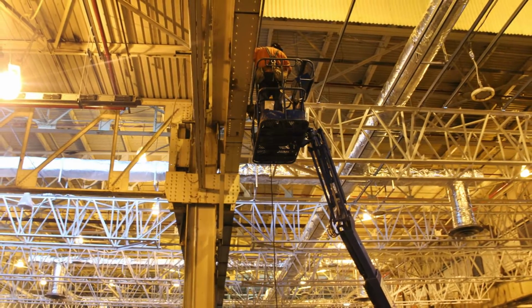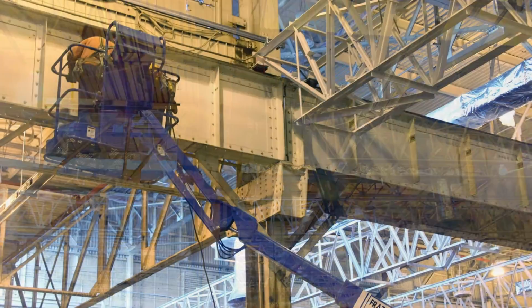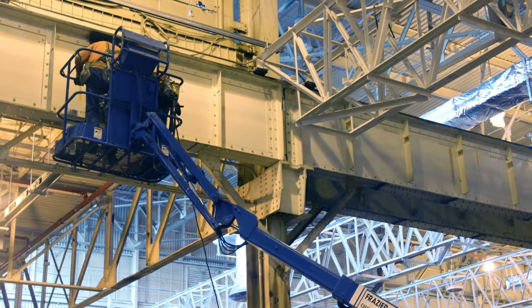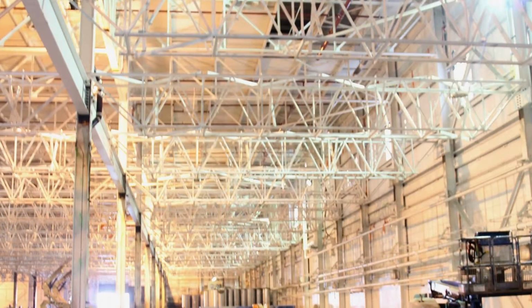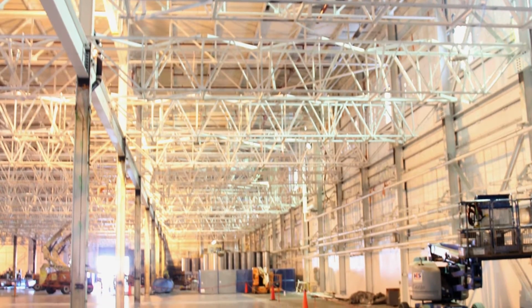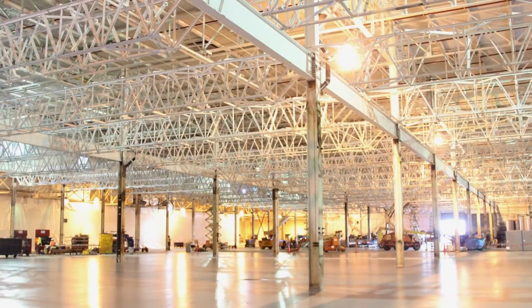But Aristio's construction, steel, and installation divisions all successfully coordinated their work to complete over 30 contracts in just 15 months. Aristio's ability to manage the work and overlap project management teams and safety personnel between divisions saved the owner money.